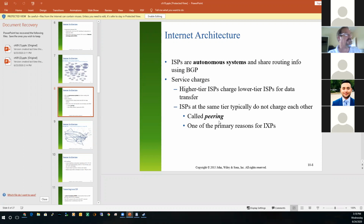ISPs at the same level are called peers, just like on a LAN. That's the same kind of term we use for nodes that are equal to each other. Workstations are all at one layer. They're called peers. Servers that might be all at one level, those are also peers as well.